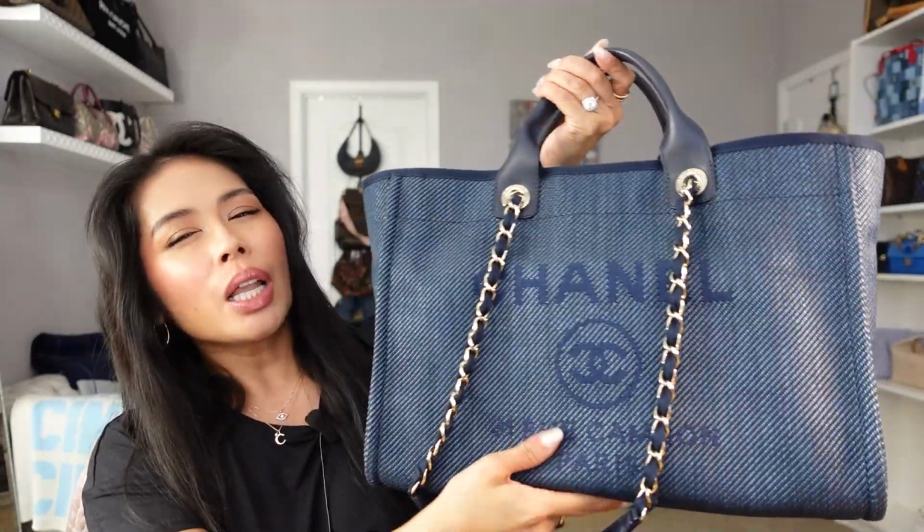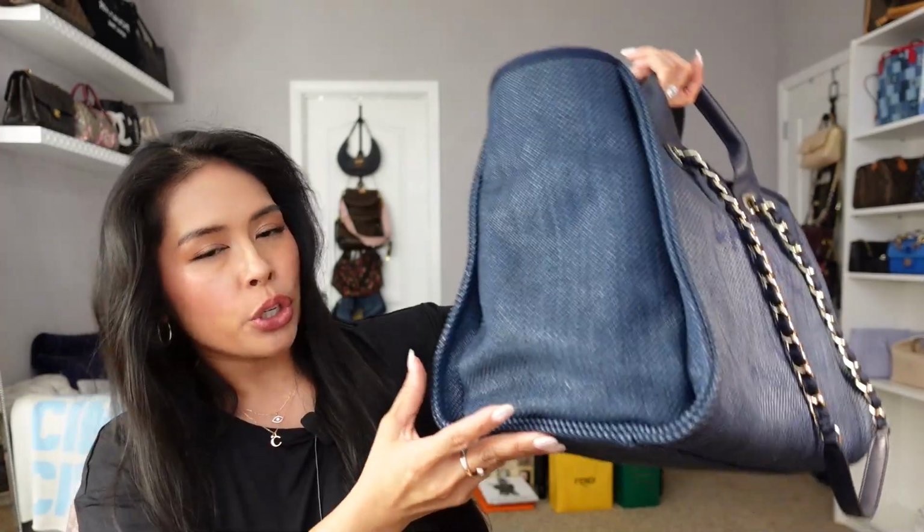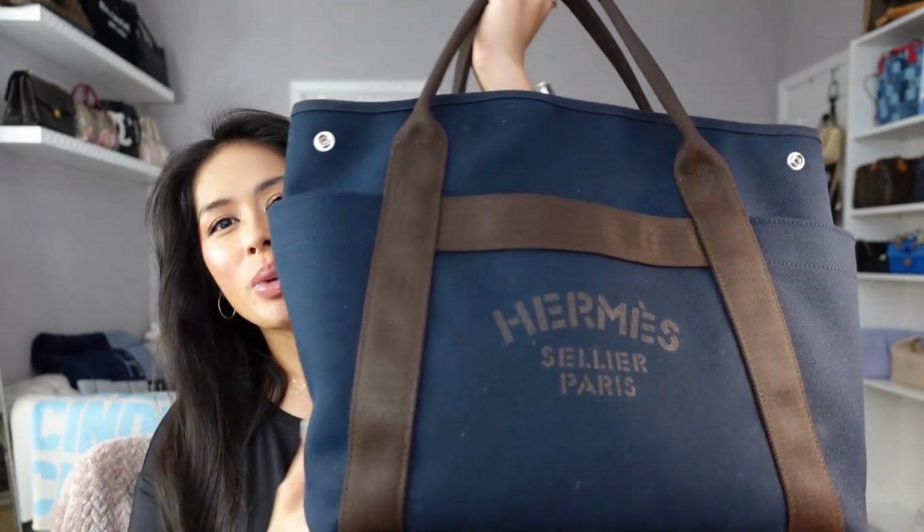I don't use this a lot because if the corners get any wear, which so far this is doing okay. They do have a leather version, but this is denim or canvas or something, so it will wear through. So I try to be careful with this, but it's just very convenient with the top handles and the shoulder strap. The next tote I use the most is my Hermes grooming tote.